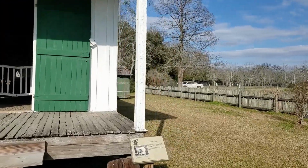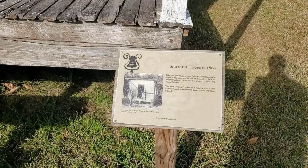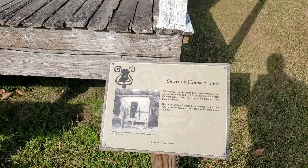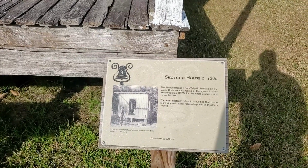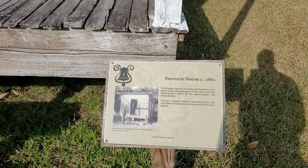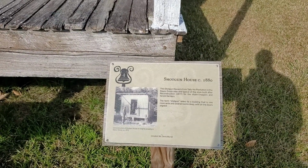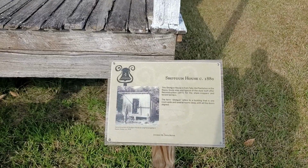Shotgun house, circa 1880. This shotgun house is from Tally Ho Plantation in the Bayou Goula area and typical of the style built after Reconstruction in 1877 for the sharecroppers and tenant farmers. The term shotgun refers to a building that is one room wide and several rooms deep, with all the doors aligned.